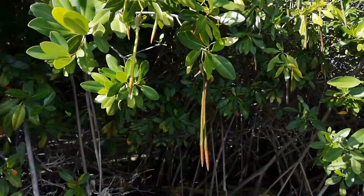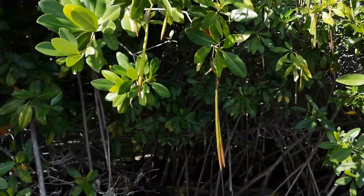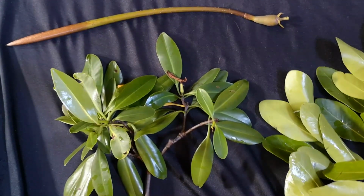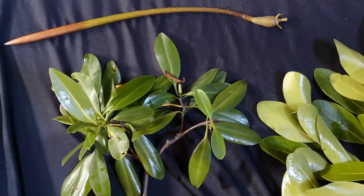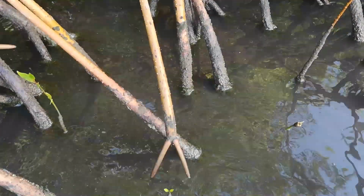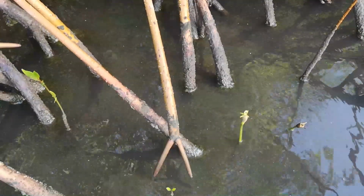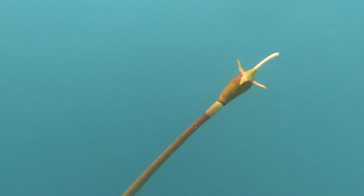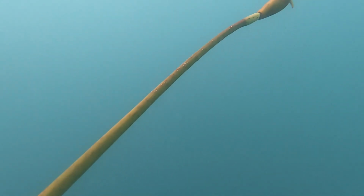The seed never leaves the tree. It germinates and grows to become a little baby tree before it finally leaves its mother tree. It is shaped like a spear and can plant itself in the mud just under the branch it's germinated on. Or it can fall in deeper water. Then it floats horizontally and can reach new shores far away.